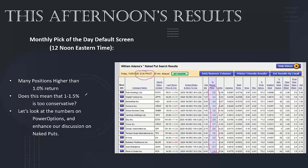Okay? Does this mean that that 1 to 1.5% is too conservative? Well, let's think about that for a moment. Let's go to Power Options now. What we're going to do on Power Options is run the search again. We're going to take a look at some other ideas and concepts as to why, even with a 28-day out standard monthly option, in that older webinar we said that 1 to 1.5% might be the optimum return for a naked put position.